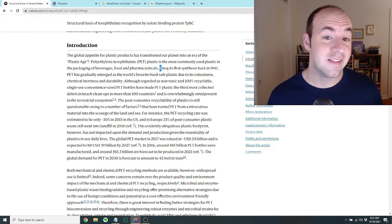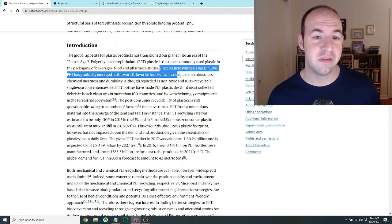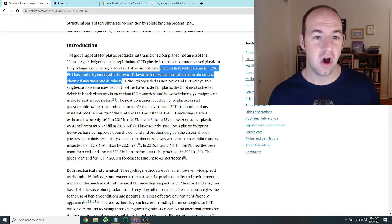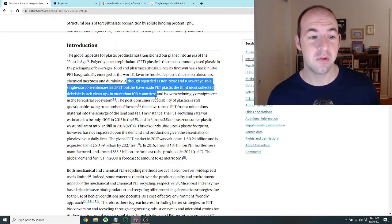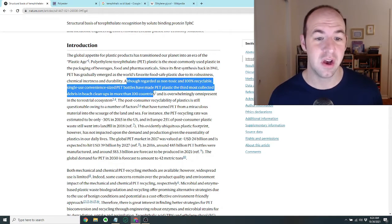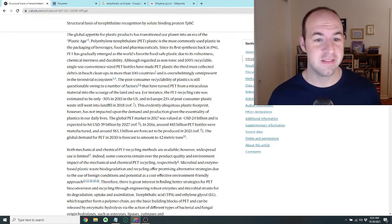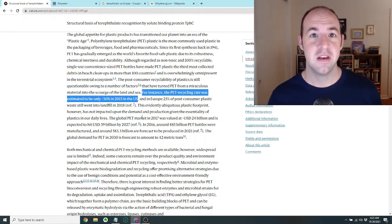So the article says, since its first synthesis back in 1941, PET has gradually emerged as the world's favorite food-safe plastic due to its robustness, chemical inertness, and durability. Although regarded as non-toxic and 100% recyclable, single-use convenience-sized PET bottles have made PET plastic the third most collected debris in beach cleanups in more than 100 countries. It's very interesting that it says it's 100% recyclable, but it says that, for instance, the PET recycling rate was estimated to be only about 30% in 2015 in the US. So that's a pretty interesting topic in and of itself.